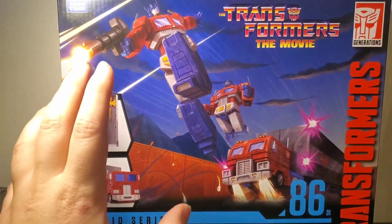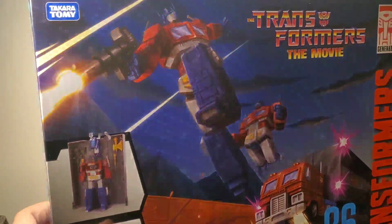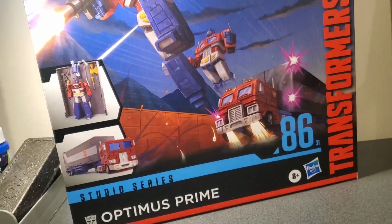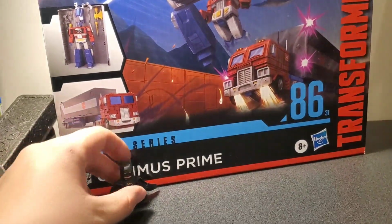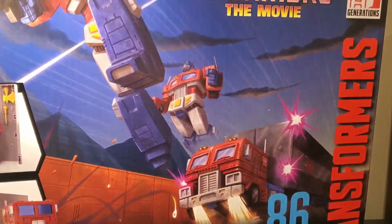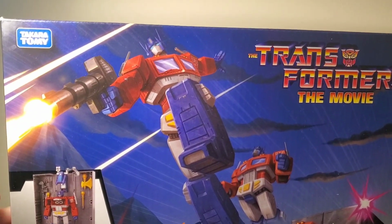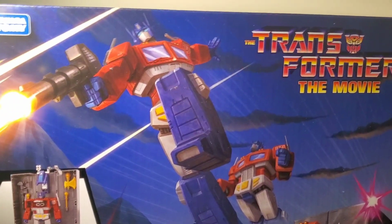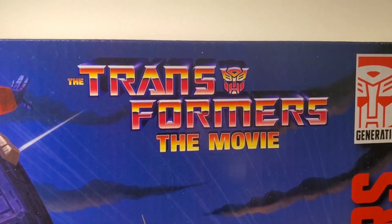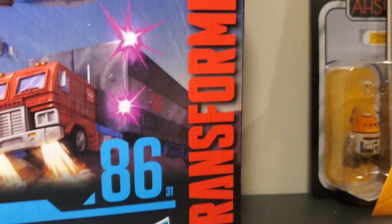But before I do that, let's take a look at what Optimus comes in. Of course, he comes in a standard Commander Class size packaging, which is bigger than my hand. For scale, little Lego minifigure, such as Batman. As you can see, he has Prime doing the touch, jump, blast thing, and the artwork is so nice. I'm actually not going to throw away this box because I like it that much. The Transformers the movie trades up there in the nice orange gradient coloring with the Transformers Generation logo, as well as the red Transformers logo up on the side.